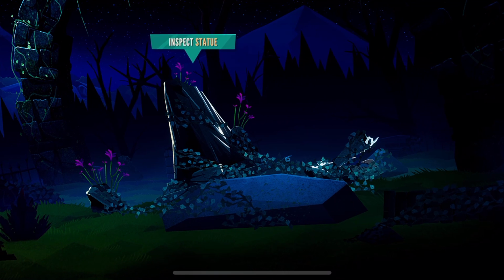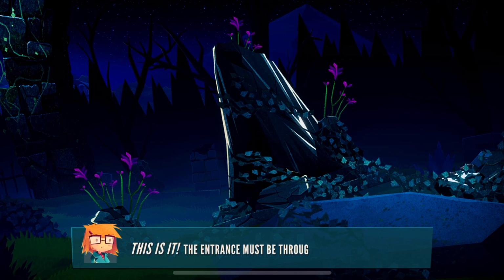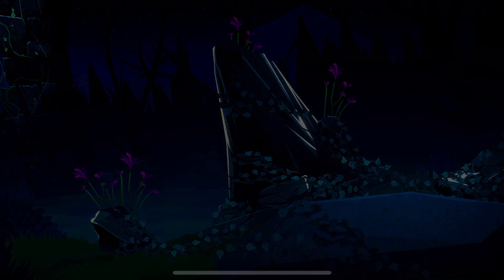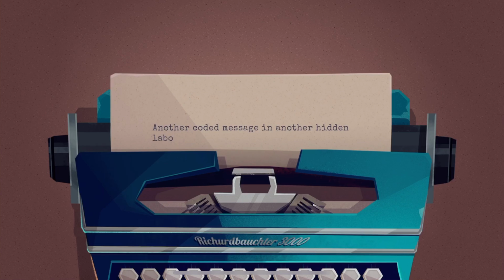Inspect statue. Let's check this out. Beyond the fallen angel. Oh, this is it! The entrance must be through here. Holy crap, alright. So that entrance that we were in previously, that was not the entrance to the fallen angel.